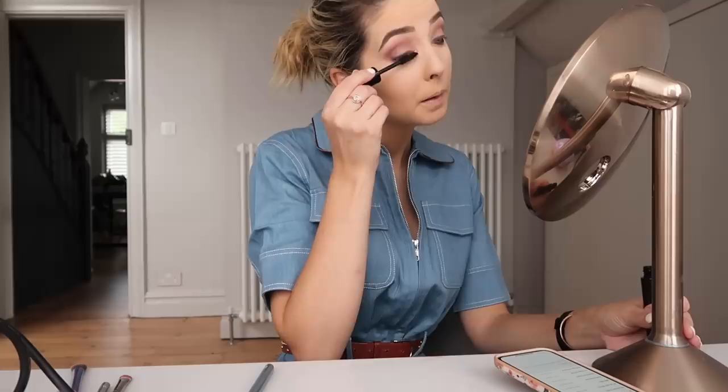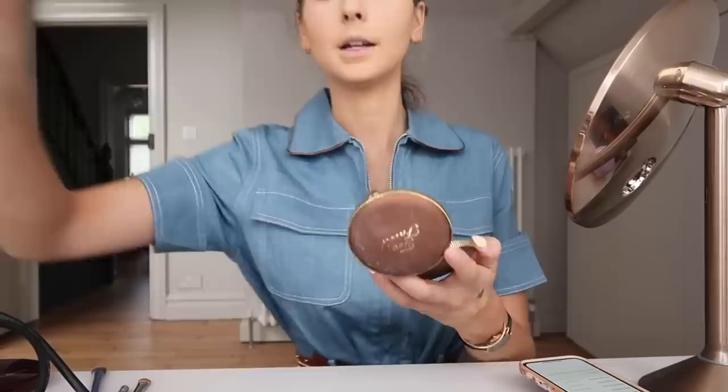I'm gonna use the Monsieur Big by Lancome. I was like, why don't I look finished yet? Oh, because I've not done any bronzer or any highlights or blush. I'm gonna use the Too Faced Chocolate Soleil Bronzer.